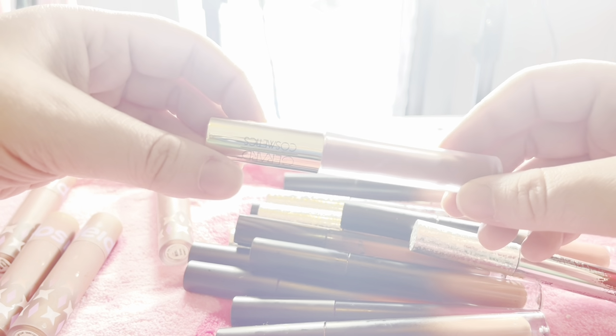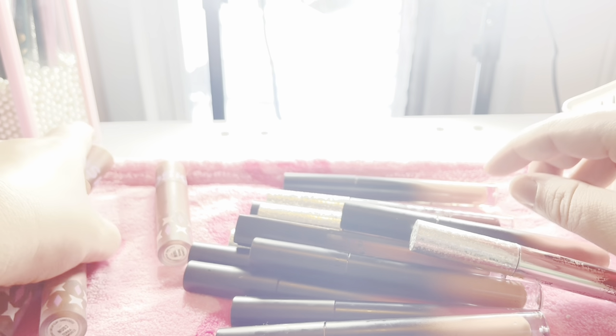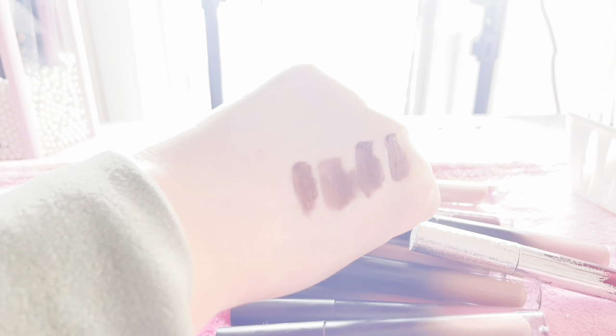I have this one by Gerard Cosmetics. This is in the shade 1995. Have not worn it. Gonna let it go. These are by Kosas. I'm gonna swatch these and then we can make a choice from there. So these are those swatched out.